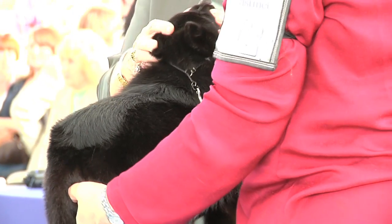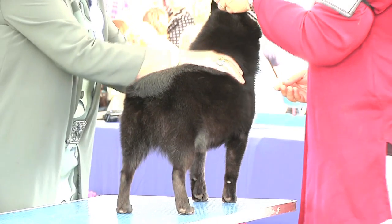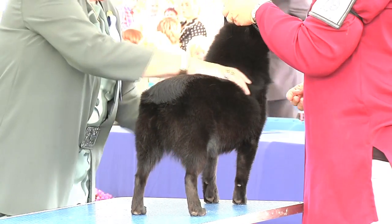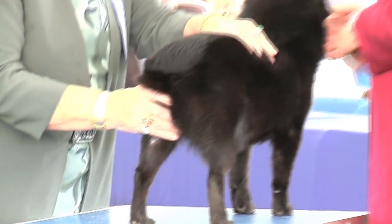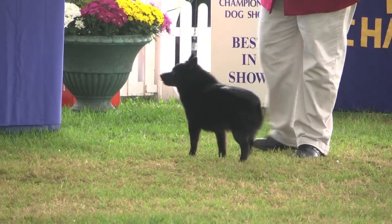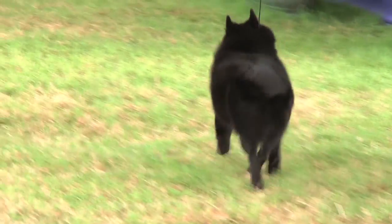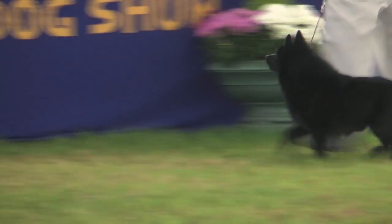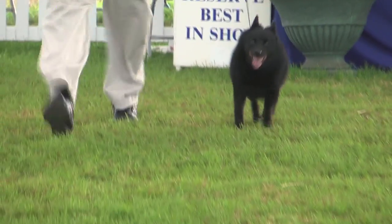Now we come to the first of today's group winners. This being the Skipper Key from the Utility Group, sent through by Mark Kokoza. This is 5079. One of the smaller Spitz breeds, the Skipper Key originates from the canals of Belgium and the Netherlands, where he guarded the barges most efficiently. He was also at one time extremely popular with the shoemakers in his native Flanders. The Skipper Key, 5079, the winner of the Utility Group.